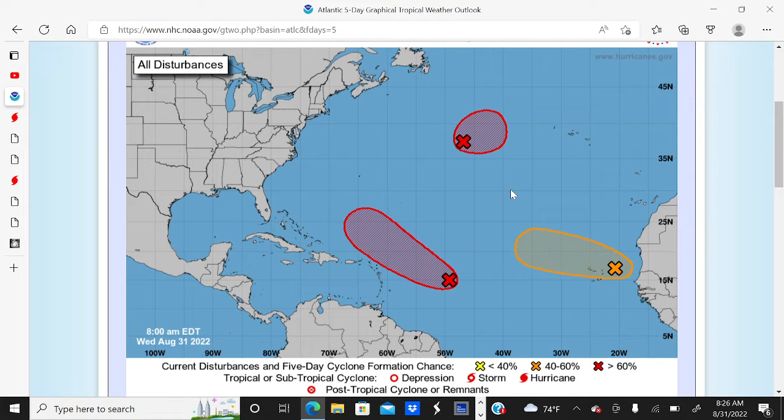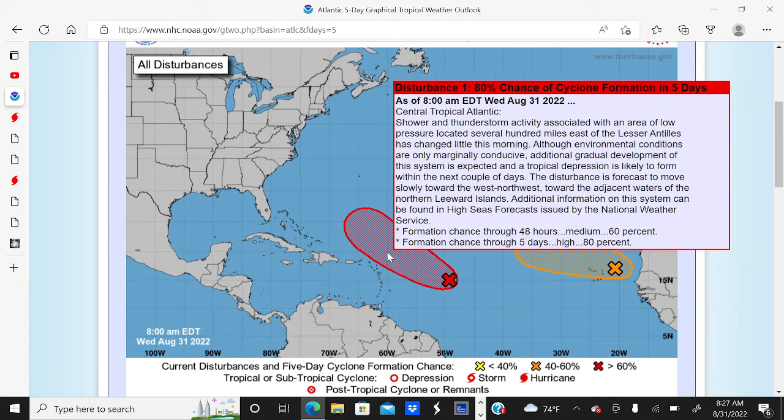So we have a lot to talk about in the tropics, as we now have three areas to watch in the Atlantic Basin with substantial chances of development. So first, looking at Invest 91L, it now has a 60% chance of tropical cyclone formation over the next 48 hours, and an 80% chance of tropical cyclone formation over the next 5 days.